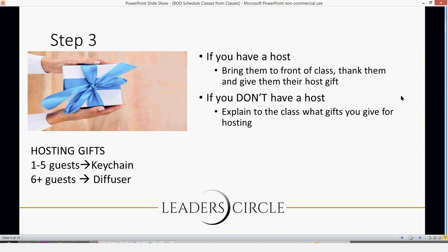Now, what are some gifts that you would give someone for hosting? If there's 1 to 5 guests, a good gift might be a keychain. We're talking about the one that has 8 vials in there that you can fill up. People love those gifts. You can buy them in your back office, so it's very easy, but it's not something that they can readily get. So that's why it's a great gift.